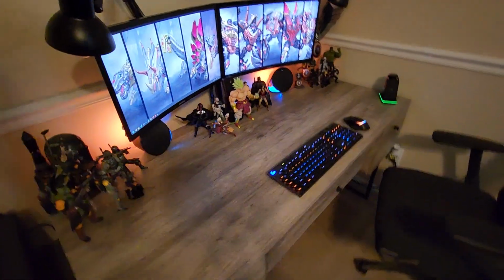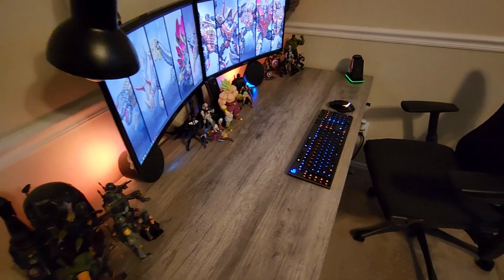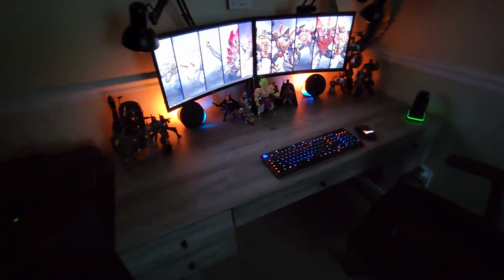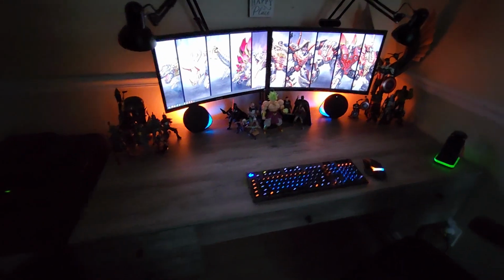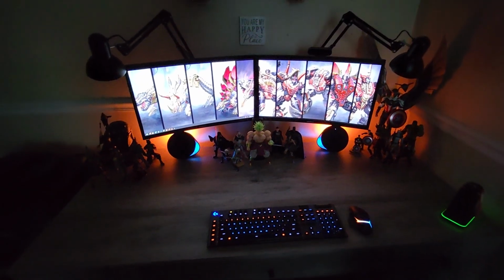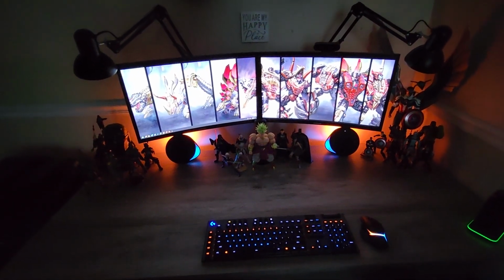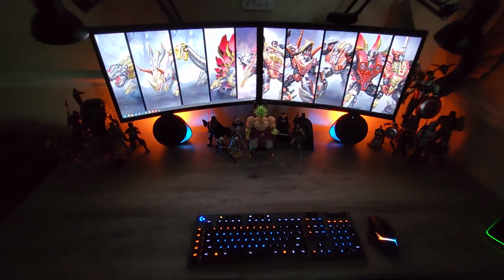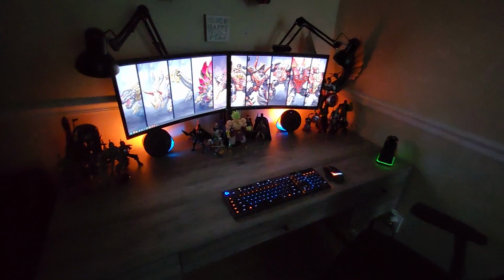Then I have overhead lighting as well. And then for your overhead lighting, when everything's powered down, this is what my desk looks like, which are my favorite two colors, orange and blue, but actually my setup is orange, blue, and white. So it kind of gives a pretty cool look.